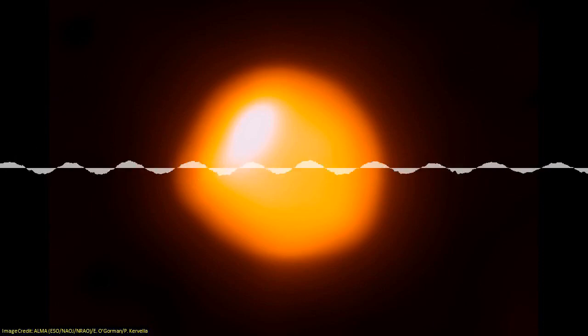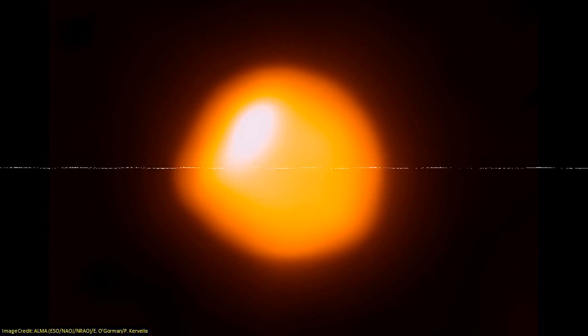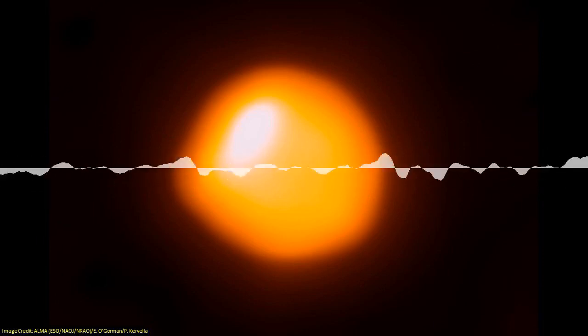I was going to say that I've seen some of the photos and it looks like it's not a sphere anymore. It's got this bulge coming out to one side sort of thing. Yes. So is that just atmosphere just being flung off or something?